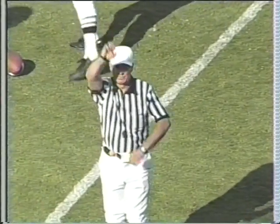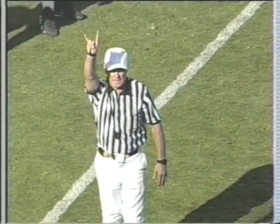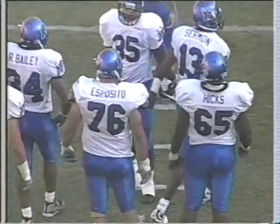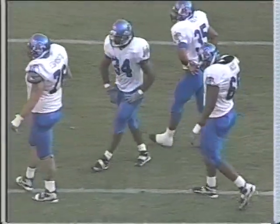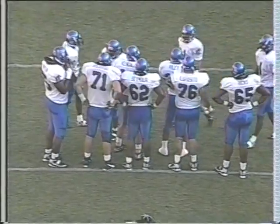Price to the snap. False start, offense. 5 yards. Still second down. Well, Memphis is trying to help Tennessee out here, and the Vols are not responding. That's 2 motion penalties that have pushed them back here in this series. And that's unfortunate for them.